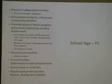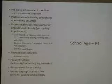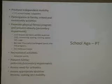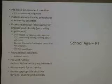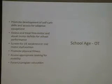We're going to continue to look at their secondary impairments to prevent deformity, continue to assess their orthotic needs and what types of assistive devices they might need for mobility and seating. So again, for the school-age child, OT promotes development of self-care skills and also assesses for adaptive equipment, and assesses and treats fine motor and visual motor deficits for school performance.